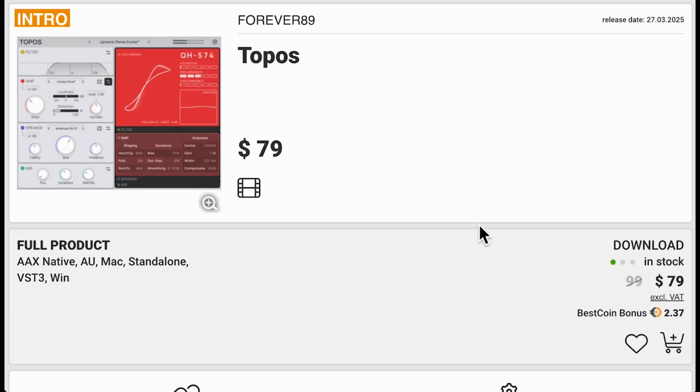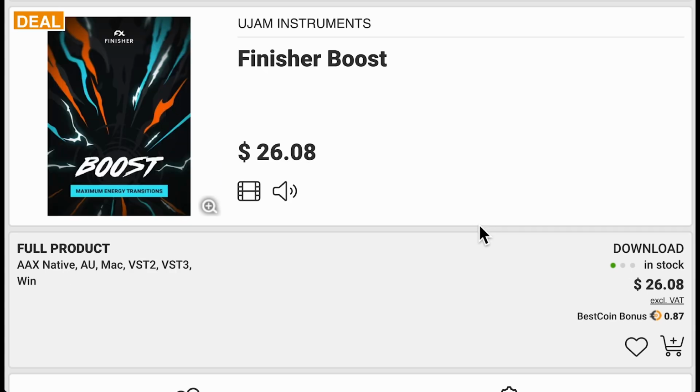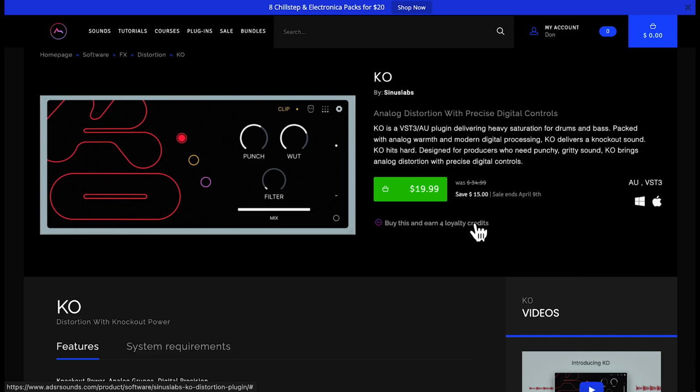Forever 89 has Topos Tone Sculpting Tool, available now for $79, normally $99. And U-Jam's Finisher Boost is available now for $26 over at Best Service. Synaptech's Orange Vocoder Nano, just $19 right now over at Audio Plugin Deals for the next 9 days. And Sinolab's Co. Heavy Saturation for drums and bass, just $19.99.